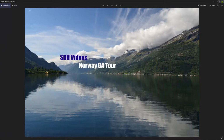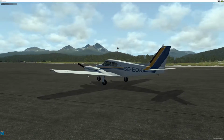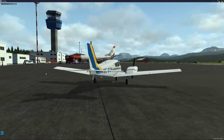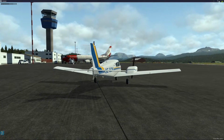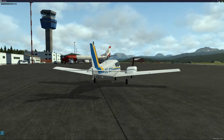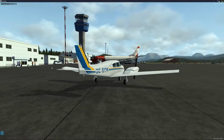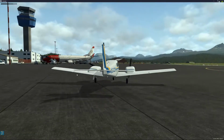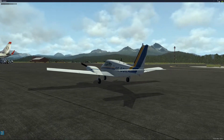So we'll get back into the Piper Comanche, which is here, we're sat here at Bardufoss. There's a nice Norwegian airline in at the moment. I think that's probably just a static aircraft, part of the scenery. So let's get into the cockpit.